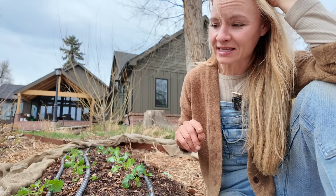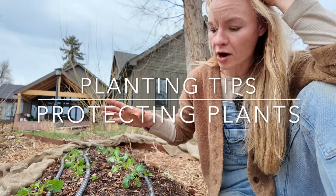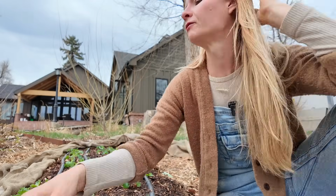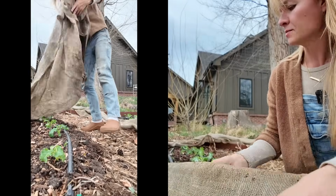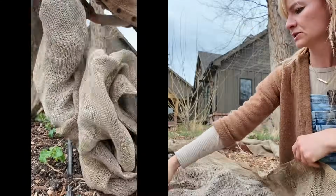But that being said, we can still sometimes hit spring days where all of a sudden it gets super duper windy, or I'm transplanting and it's overcast and then it gets really sunny. So it can be helpful to keep some burlap close by or on hand. This is the same burlap that I use to cover up seeds when they're germinating to help keep moisture in. And all I'm gonna do is lightly drape it.